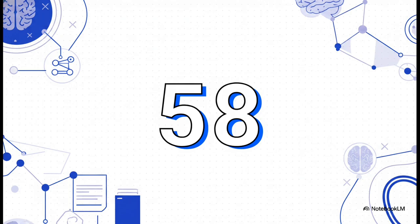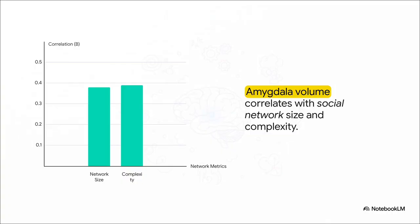They looked at 58 healthy adults to see if this region actually dictates how we navigate complex social circles. The researchers used MRI scans to meticulously measure the exact size of everyone's amygdala. Then, they took that precise data and cross-referenced it with incredibly detailed surveys about the participants' actual day-to-day social lives. And the data showed an unbelievable positive correlation.